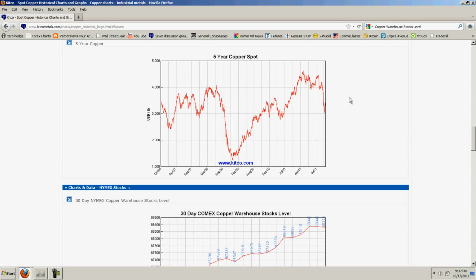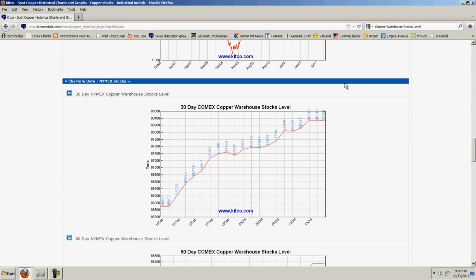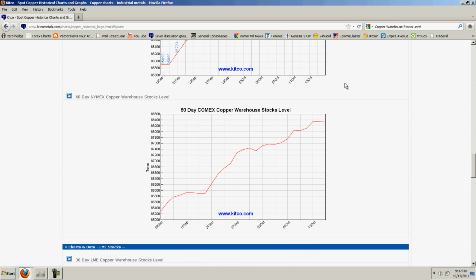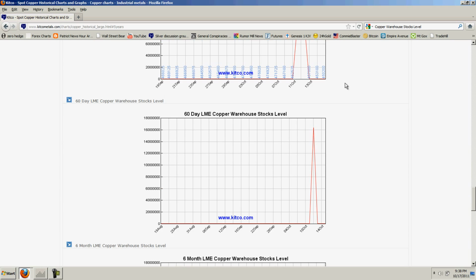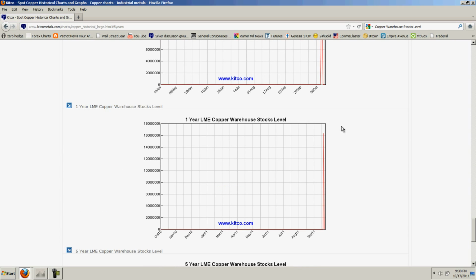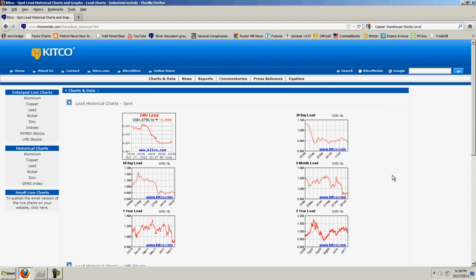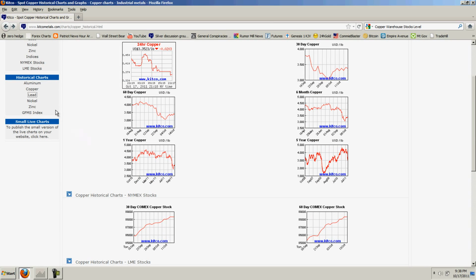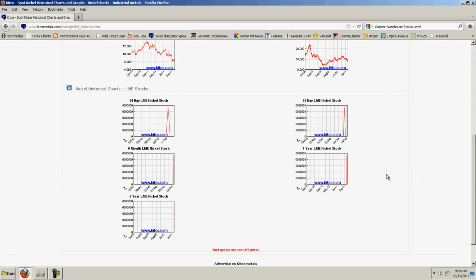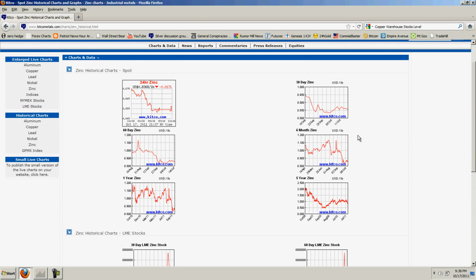Now, the thing that is interesting is that I always watch the copper stocks. You can see we have some 30-day and 60-day warehouse stocks, and you used to be able to go and look and see the nickel default and all these things on here. Unfortunately, for the last couple of weeks, Kitco's or the LME or whoever it is, all of their stocks are broken. So you can no longer view any stocks in lead. You can see there's no price listed there. You can't see them in nickel. You can't see them in zinc. They're just not available. Kind of strange, kind of suspicious.